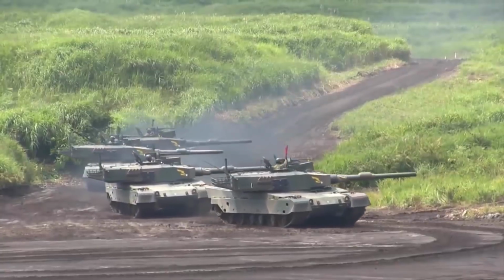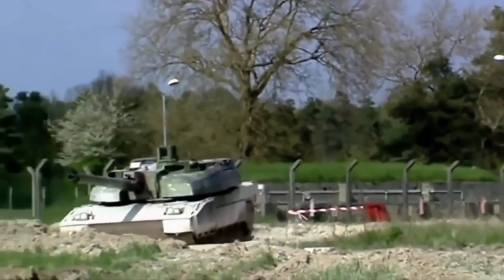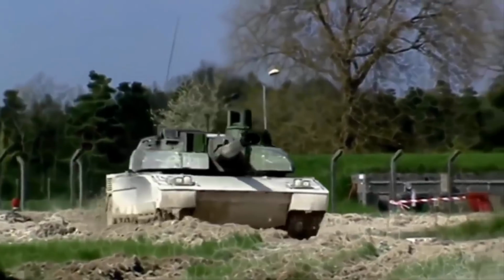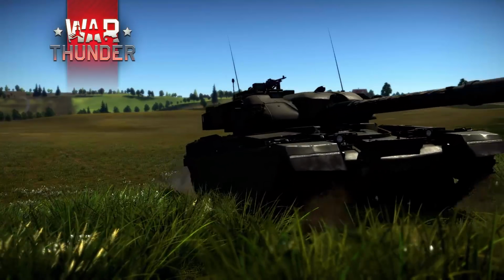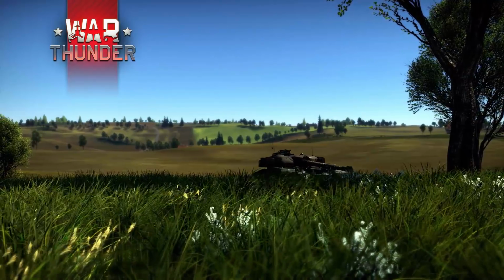The same is true for the Type 90 of Japan Ground Self-Defense Force, and the Leclerc as well, although the squareness of this one is not quite as obvious. The late Chieftain Mark 10 with its Stillbrew composite armor is all relatively flat on the frontal turret.